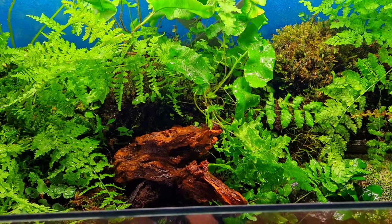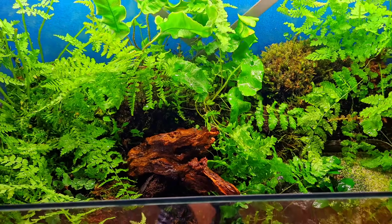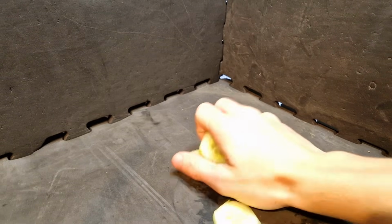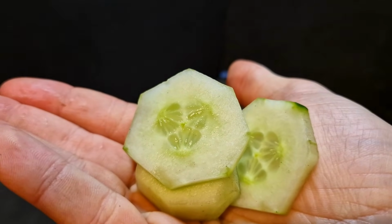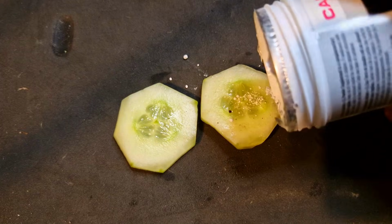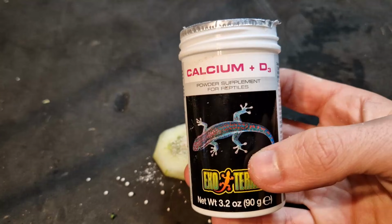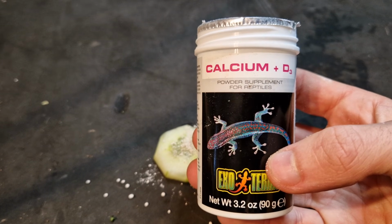There is only one way to draw out the other animals in this terrarium. Food. Okay, that was pretty dumb. Wait. Food. It's food. Just putting some magic powder on there. I don't know what you were thinking, but this is just calcium powder for their exoskeleton.